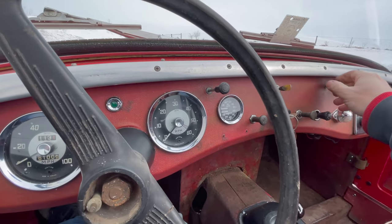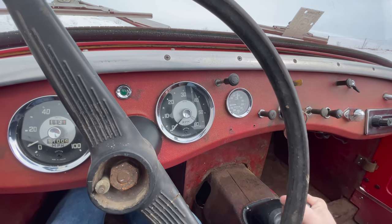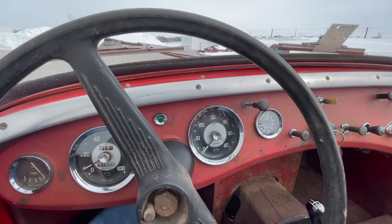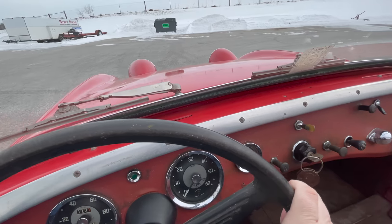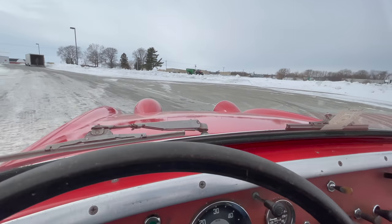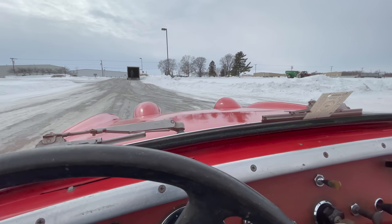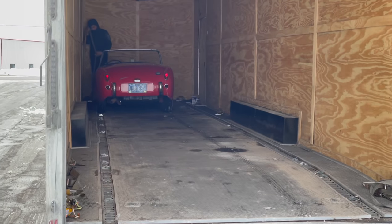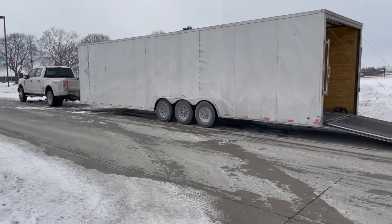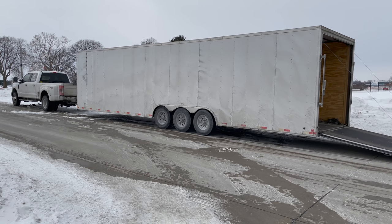I've got the choke out all the way. Key is on. Just like that, Barn Sprite number 2 is getting loaded and off to the new owner.